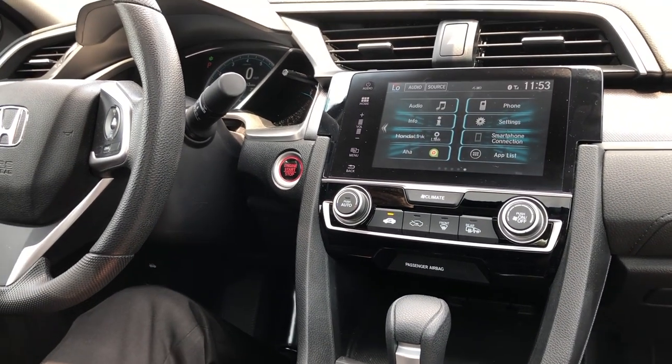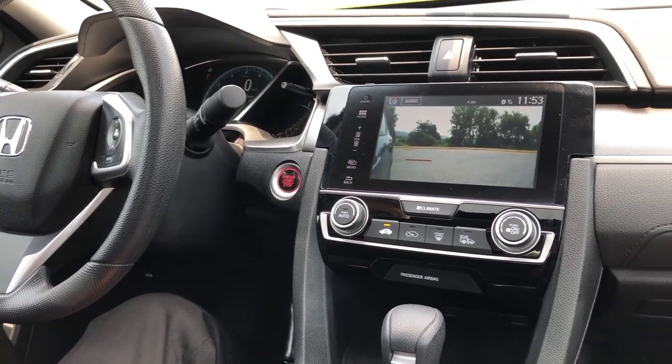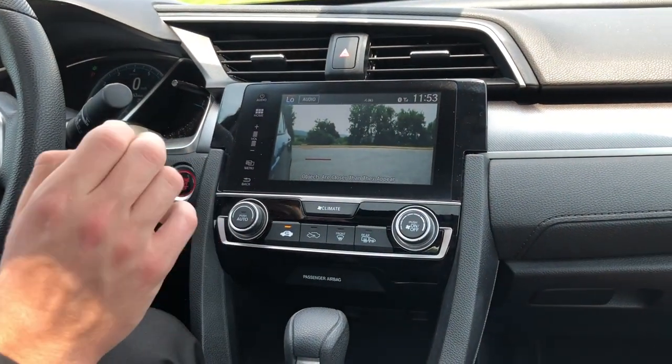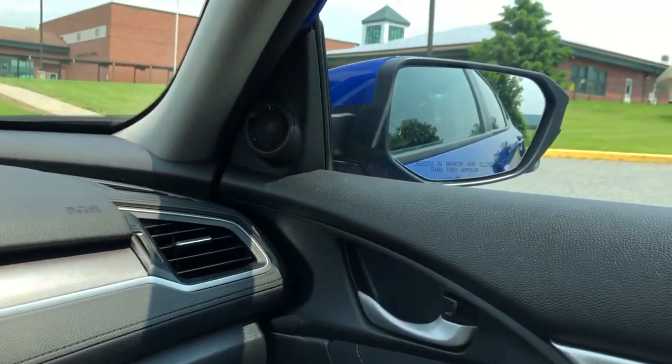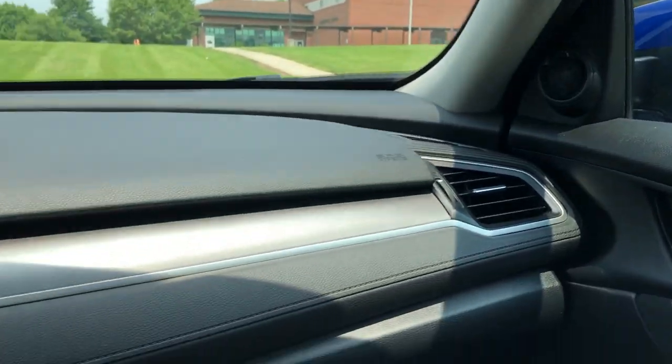One other camera setting that's very, very safe and useful in this vehicle is you turn on the right blinker and your blind spot camera will pop up automatically for you, which is very handy in case you're merging onto a highway. This is a great safety feature on Honda's part.